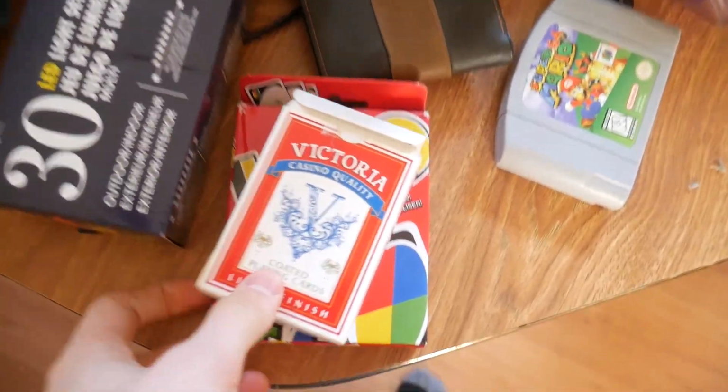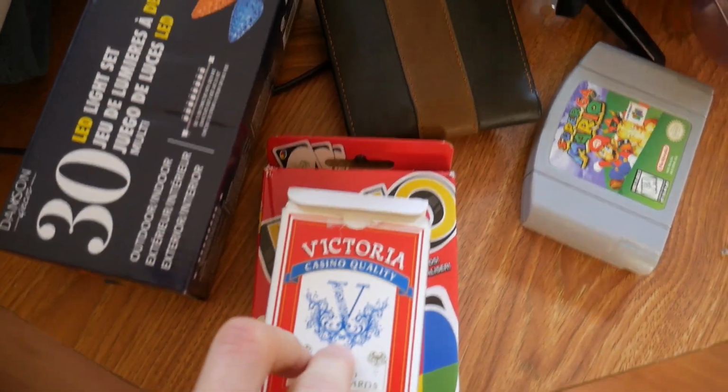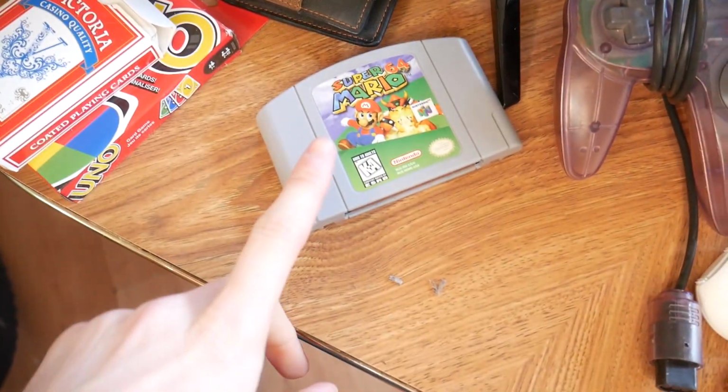We got some Christmas lights I bought. We bought a deck of cards and Uno. Those are like $1 each. Very, very cheap way to entertain yourself and friends. I bought a new wallet sometime last year because I needed a new one. That was about 20 bucks on Amazon.